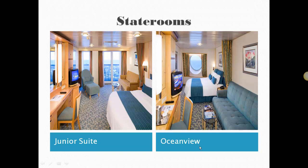And the ever popular ocean view cabin. These offer great value for people. They give you that bit of sunlight and you can see what's going on outside. And again, plenty of room in there for a couple of people in a cabin. So my favourite cabin, the ocean view cabin, is gorgeous.